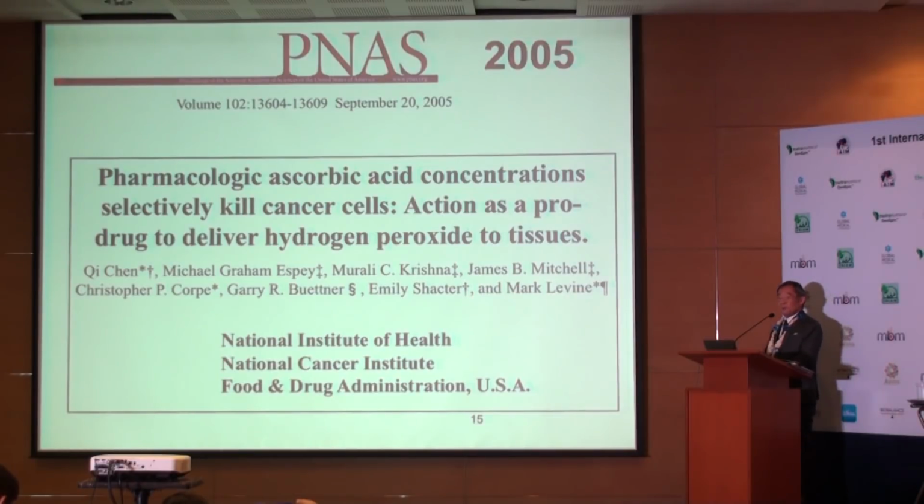In 2005, 12 years ago, one article was published from the National Institute of Health, NIH, the National Cancer Institute and the FDA in the United States. In the journal PNAS, the title is Pharmacologic Ascorbic Acid Concentrations Selectively Kill Cancer Cells, Acting as a Prodrug to Deliver Hydrogen Peroxide to Tissues.